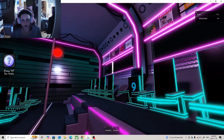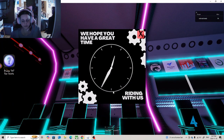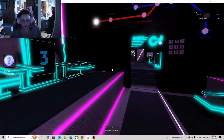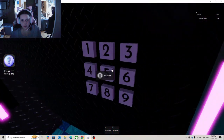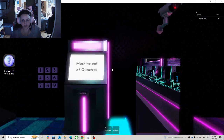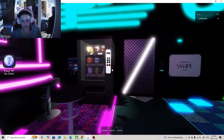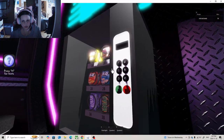And over here, coming back to our posters again, there's a clock here. And I do believe its time is 12:35. So 1235 is going to be our number. And we have our quarter. We'll go over here and we'll press 2C into the machine.